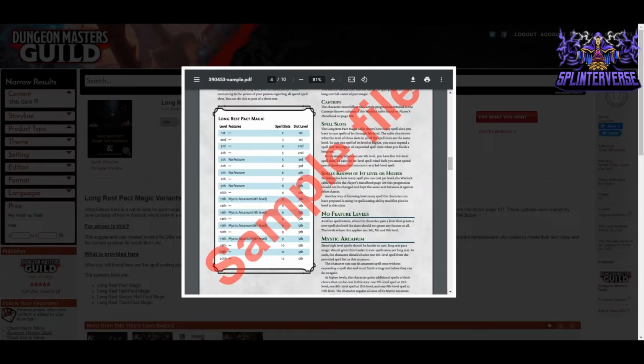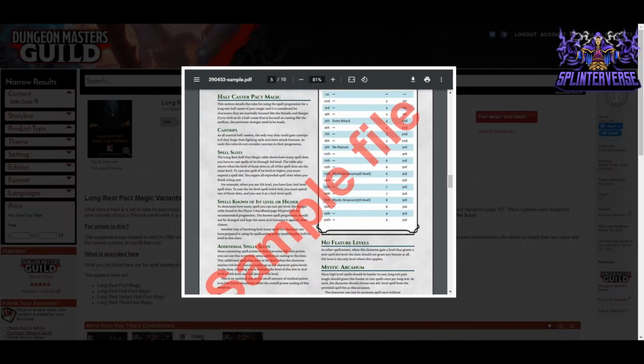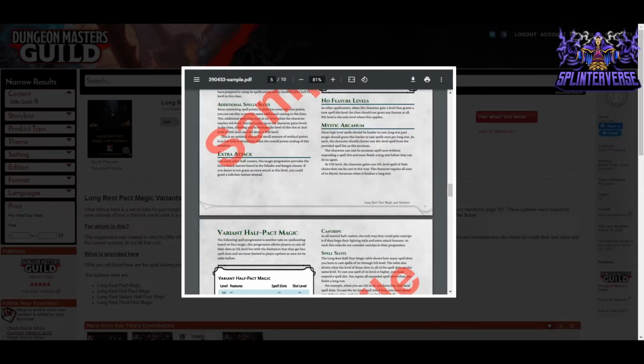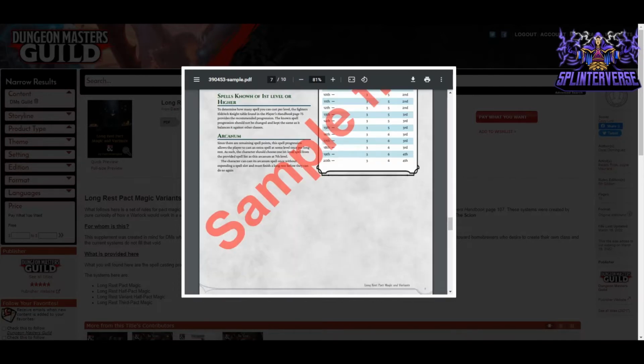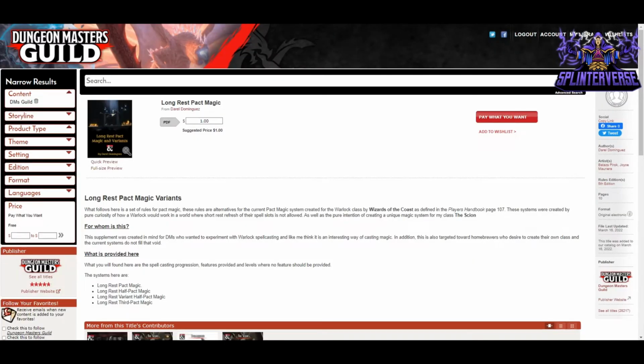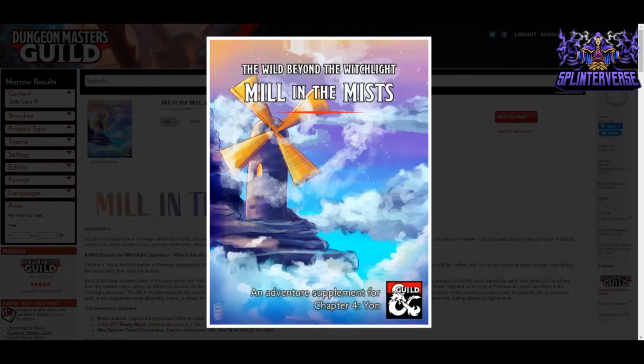They have all this information on feature levels, Mystic Arcanum, where you get access to higher level spells, and then how to make it work if you're just multi-classing or you're doing some variants. So lots of detail, and I love that you can read the whole thing before you buy. So check it out under Long Rest Pack Magic in the links below and give it a click.